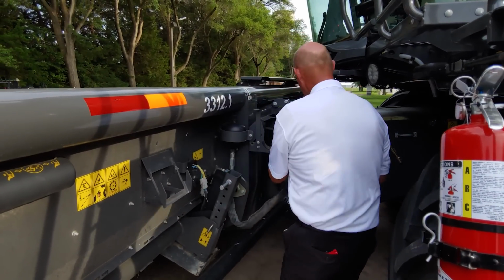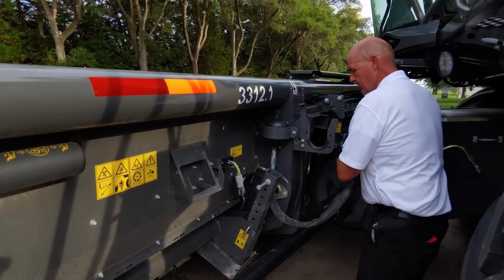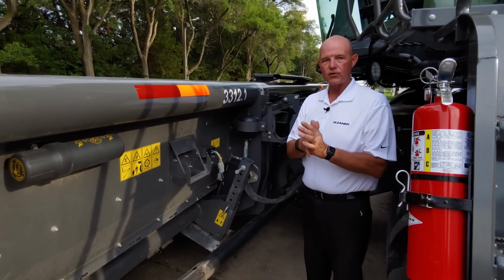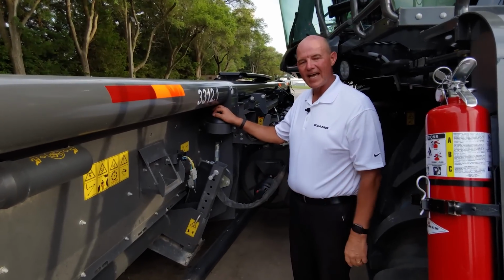So in order to hook it to a combine, we're going to bring it around and snap it in place. Also, we have our drive shaft coming off the combine, goes out to the end of the header, which we'll talk about in a minute when we get to the auger drive. Also on the 3300 corn head, we have the accumulator.